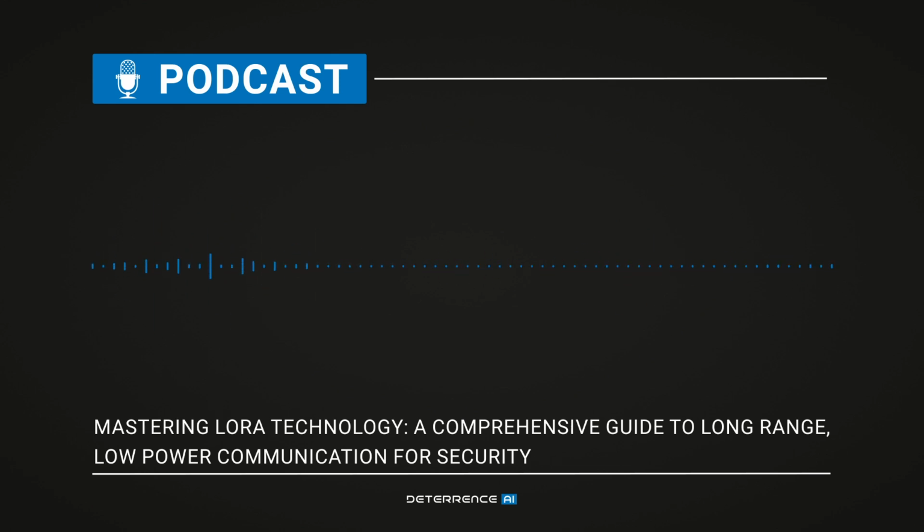A perfect analogy. And I seem to recall that LoRaWAN has a clever way of managing this trade-off, right? Something called adaptive data rate. You're absolutely right. Adaptive data rate, or ADR, is a key part of LoRaWAN. The network server, that central brain we talked about, constantly monitors the signal quality from every device on the network. If a device has a strong, clear connection to a nearby gateway.